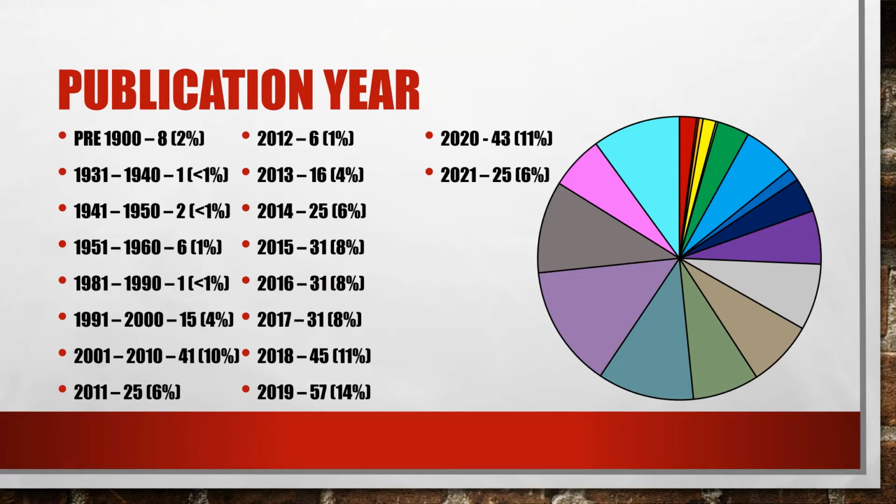25 books that were published in 2011. 6 books that were published in 2012. 16 books that were published in 2013. 25 books that were published in 2014, and 31 books that were published in 2015, 2016, and 2017, respectively. 45 books that were published in 2018. 57 books published in 2019. 43 books published in 2020, and 25 books published in 2021.